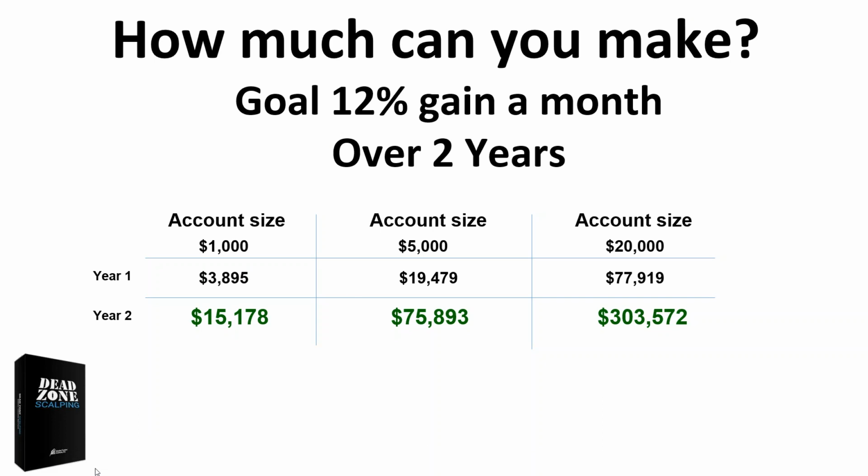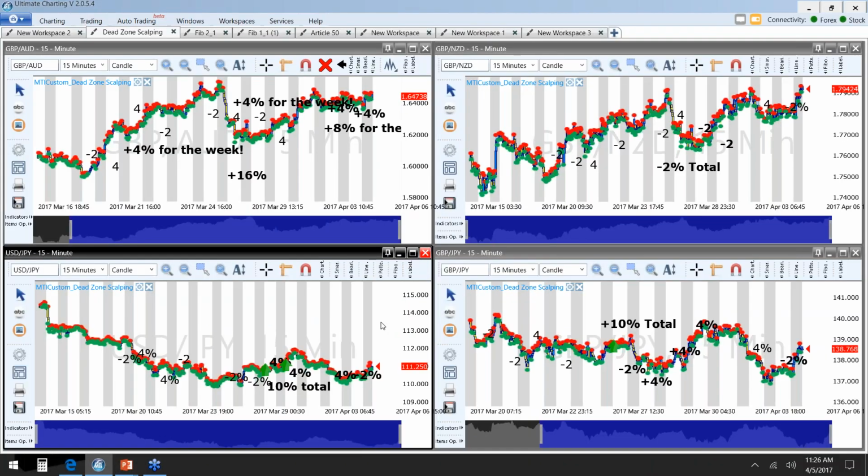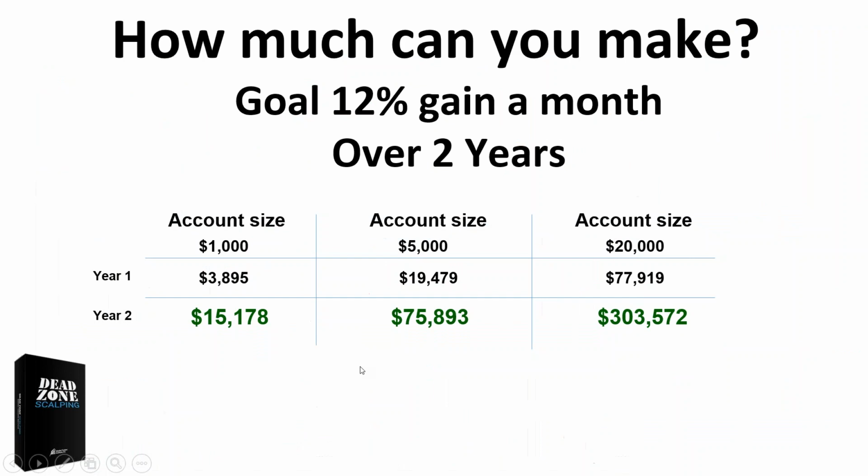Looking at the examples that I just showed you, do you think 12% per month is realistic using this Dead Zone Scalper? This is up 34% in 2 weeks on these 4 currency pairs. Are you kidding me? 12% per month, I think that's unbelievable. I think that's really very low expectations compared to what I'm seeing. I actually think 20, 25, 30, 35% is very realistic.